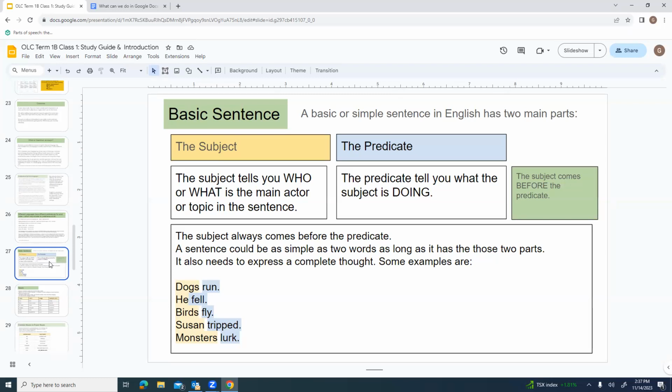So some examples are: dogs run, he fell, birds fly, Susan tripped, monsters lurk. Now I put the subjects in yellow and I put the predicates in blue. Now here's one. If I said, "John is," is that a complete sentence? Basically, no. And here's the reason. It does have a subject and it does have a predicate, but it's not a complete thought. I don't really know what they're telling me. John is what? Is John sleeping, falling, happy, sad? It doesn't really tell me. So you can have a two-word sentence, but it's got to express a complete thought.